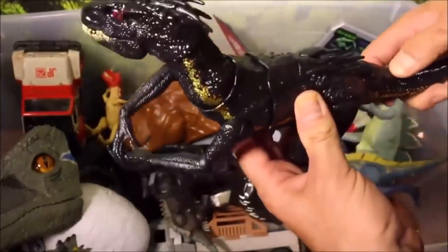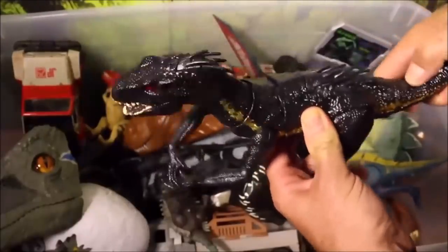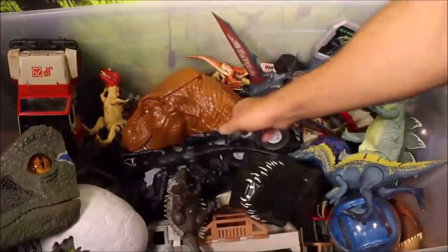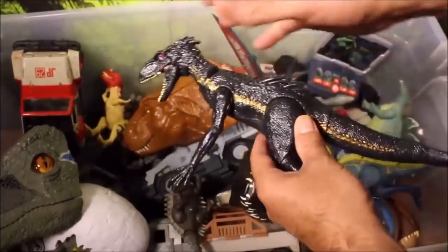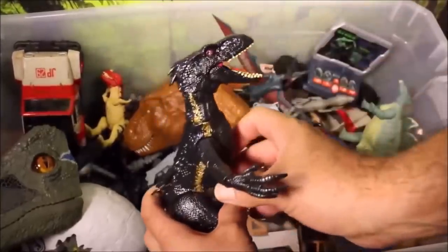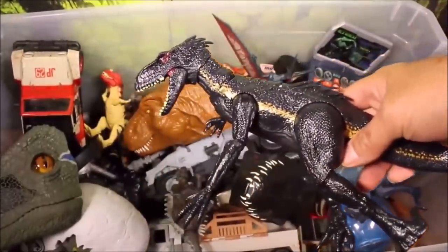So this is a really cool looking Indoraptor. And then down here is the original Indoraptor. So they do look pretty identical, but this doesn't light up, doesn't make sound. This is just almost like a generic version of the one I just showed you.